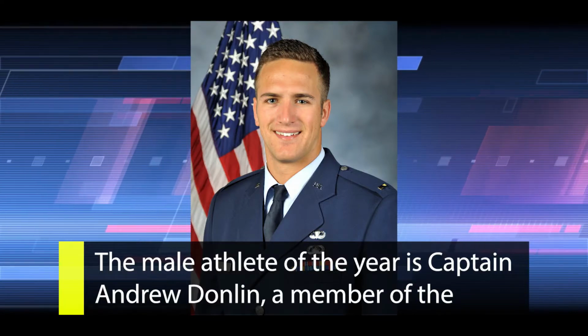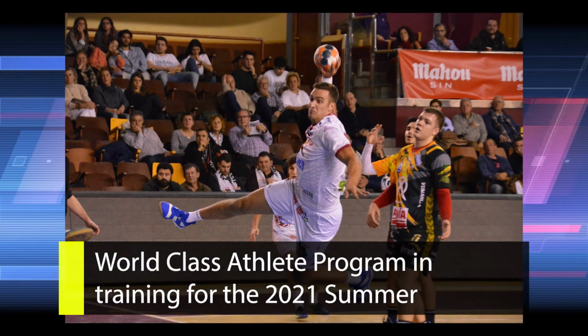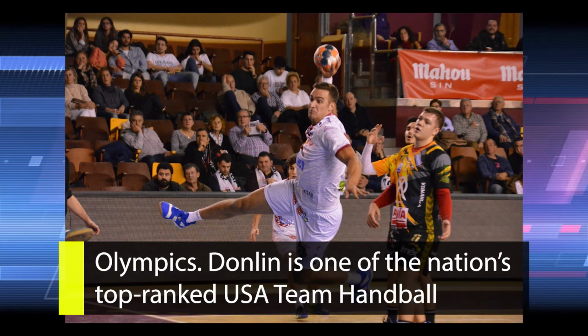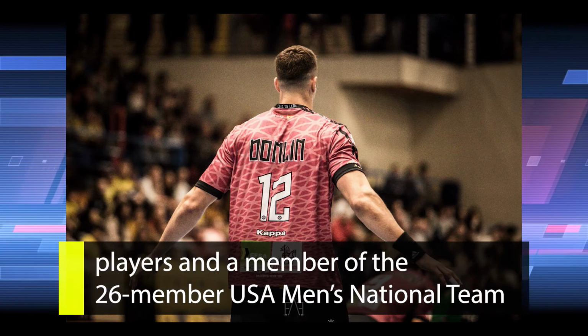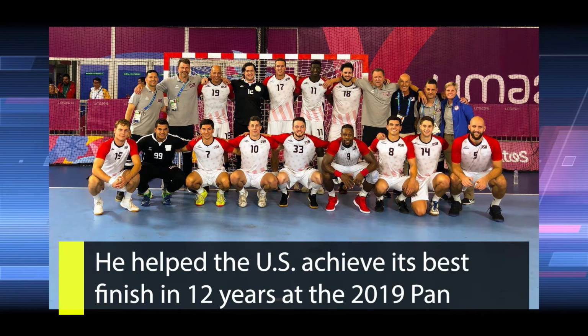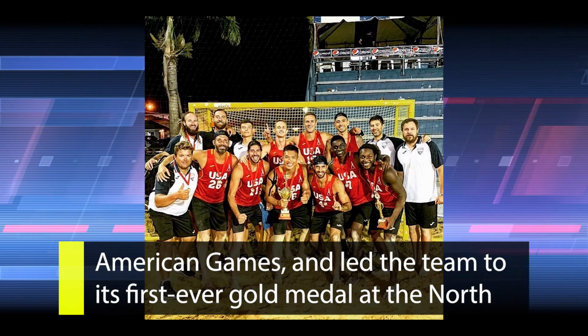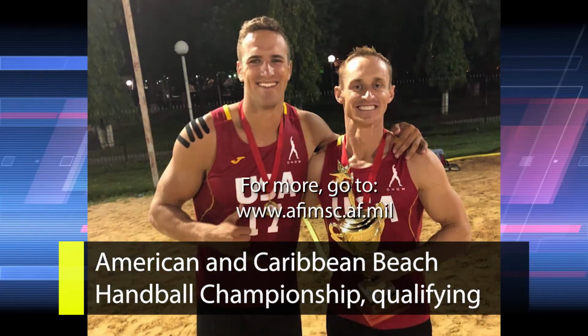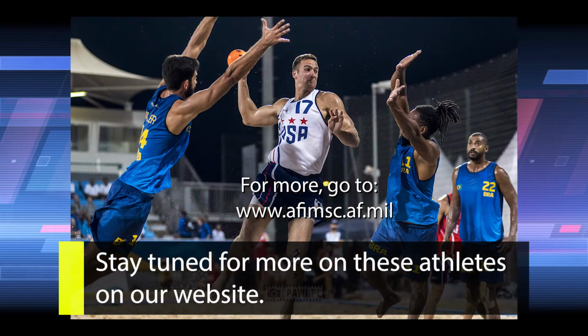The male athlete of the year is Captain Andrew Donlin, a member of the World Class Athlete Program in training for the 2021 Summer Olympics. Donlin is one of the nation's top-ranked USA team handball players and a member of the 26-member USA Men's National Team Premier Player Pool. He helped the U.S. achieve its best finish in 12 years at the 2019 Pan American Games and led the team to its first-ever gold medal at the North American and Caribbean Beach Handball Championship, qualifying them for the World Championships. Stay tuned for more on these athletes on our website.